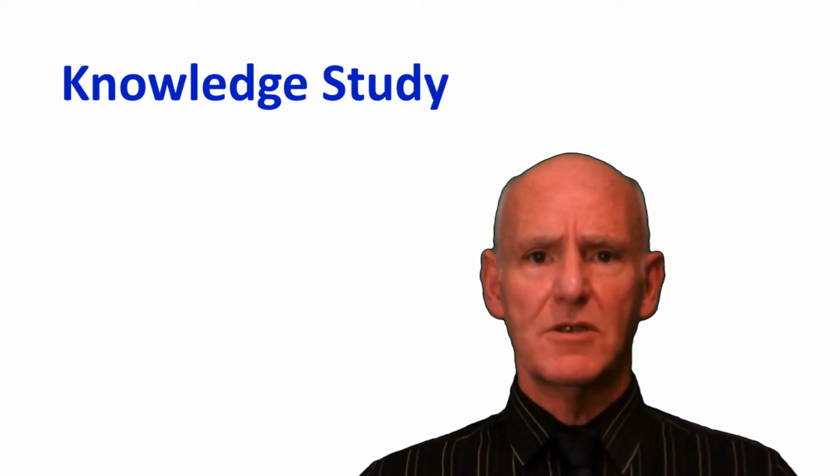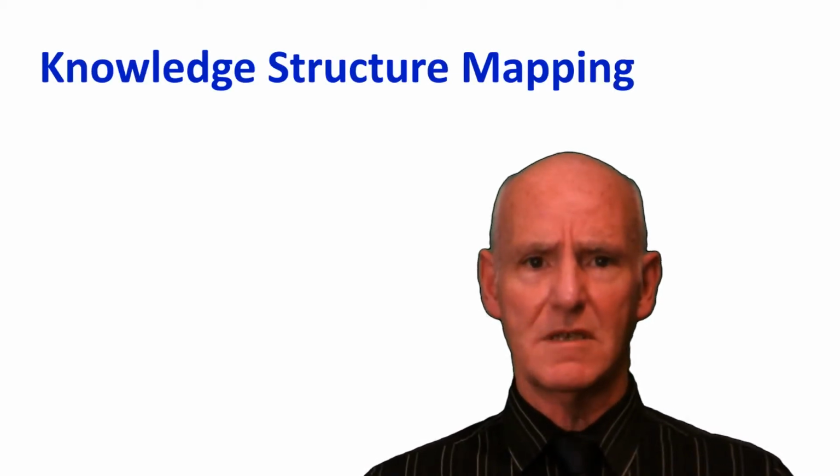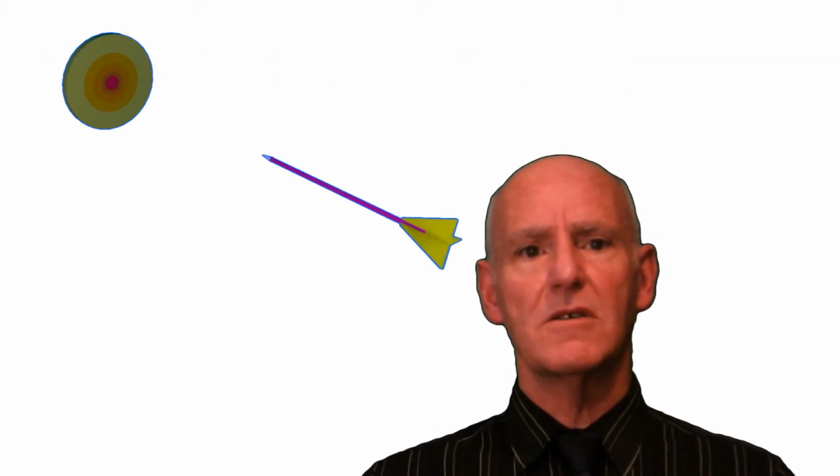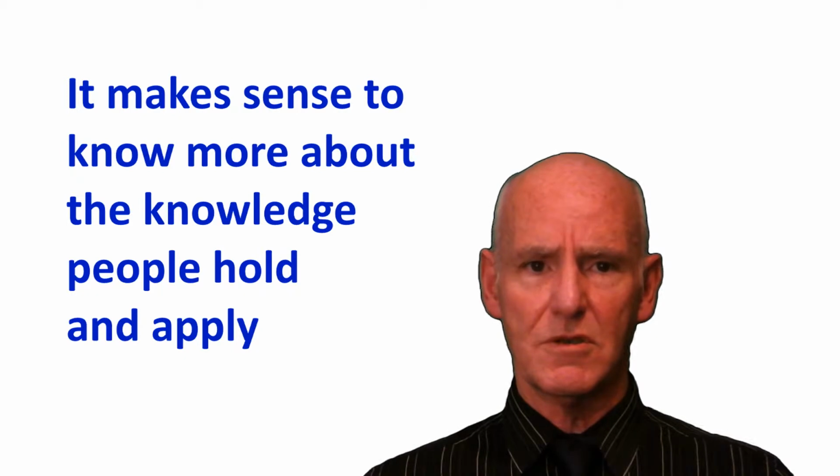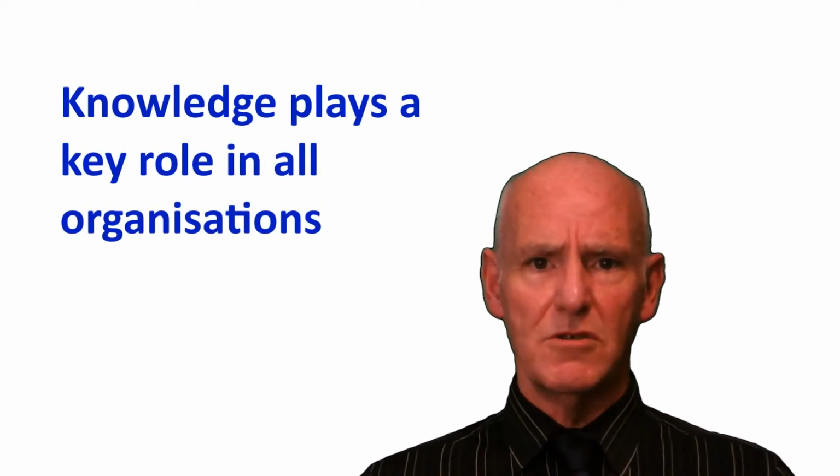The study of knowledge allows an organisation or an individual to learn more about the knowledge needed in order to carry out activities. Knowledge structure mapping is a method targeted specifically at the knowledge held and applied by people. Studying knowledge using knowledge structure mapping is a valuable thing to do because it makes sense to know more about this important resource. Of course, a claim like this needs to be justified, but it is still hard to deny the importance of knowledge. Not just importance, claiming that knowledge plays a key role in most human endeavours is a claim with substance. So the question, why would I want to know more about the knowledge needed in order to achieve things, seems easy to answer.